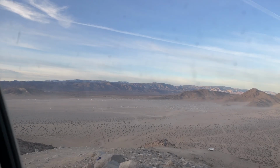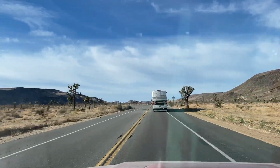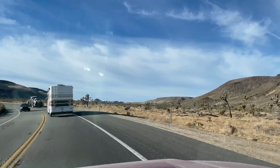Not bad to wake up to. Good morning. Man, I feel rough. After shaking off last night, I decided to head into town to recharge a bit. Look at all these Joshua trees. It's pretty cool, right? Whew, man, King of the Hammers is still going on. It's not finished, and I'm beat. It's been a lot of long nights. I'm dirty as all get out from the dust and all that good stuff.